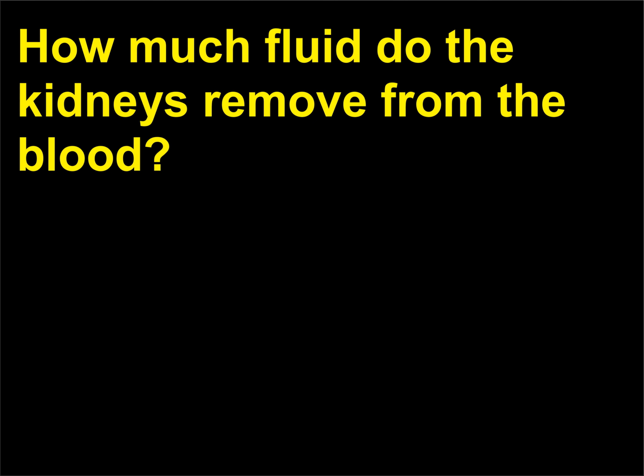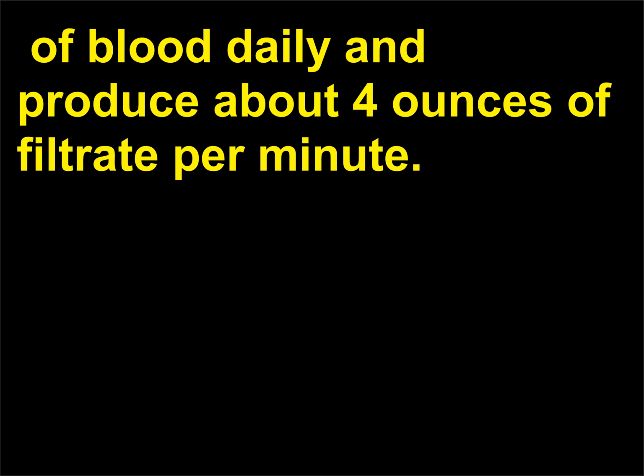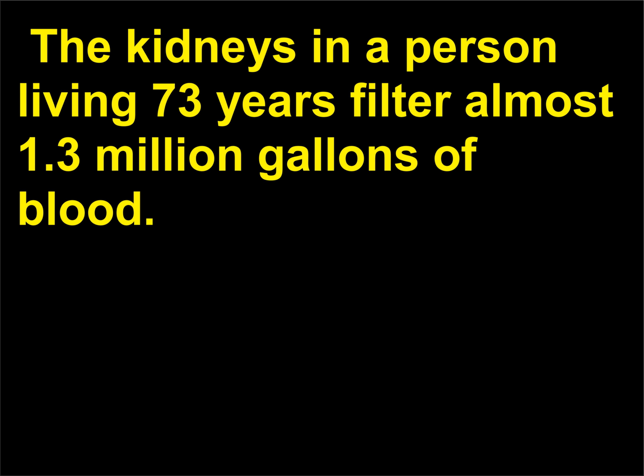How much fluid do the kidneys remove from the blood? The kidneys filter about 48 gallons, 182 liters of blood daily and produce about 4 ounces of filtrate per minute. About 1.5 to 2 quarts, 1.4 to 1.9 liters, of urine is eventually excreted per day. The entire blood supply is filtered through the kidneys 60 times per day. The kidneys in a person living 73 years filter almost 1.3 million gallons of blood.